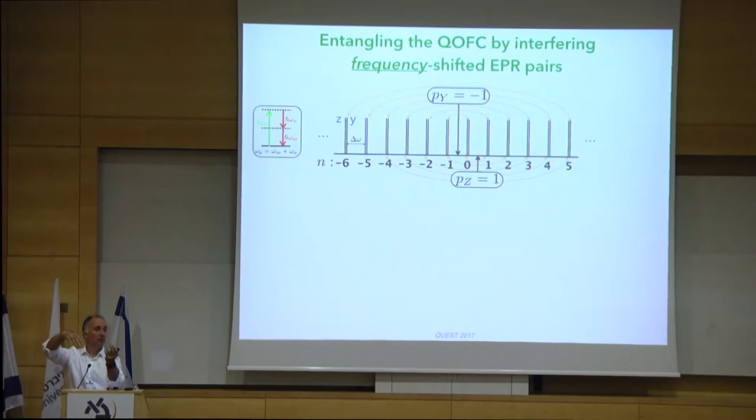Therefore, they have resonant frequencies at the same lengths, right? Now, when we do that, we're going to send two pumps. So this is now the frequency axis, not the time axis. We have two pumps. I have one pump whose half frequency is here. And in one crystal, it's Y-polarized. It's going to make Y-polarized pairs, all these orange lines.